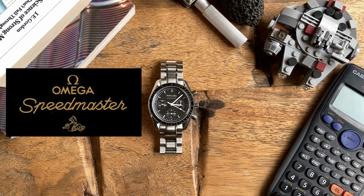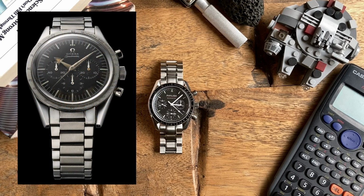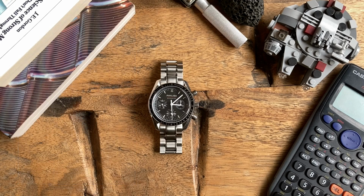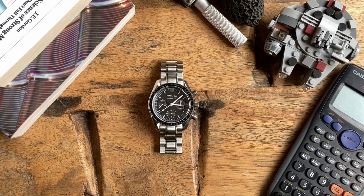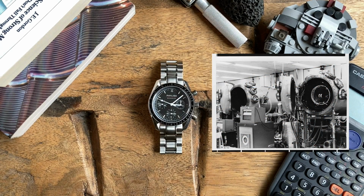The watch was originally released in 1957 as a sports and racing chronograph, with the Speedmaster name referring to the design's iconic tachymeter bezel. It wasn't until 1965 that NASA officially launched a set of qualities that they were looking for in a space-worthy chronograph. And it wasn't only Omega that stood up to the challenge, with the other two contenders being Rolex and Longines. NASA outlined 11 challenges for the watches. These included extreme pressures, temperatures, humidity, shock resistance, and acceleration, just to name a few.